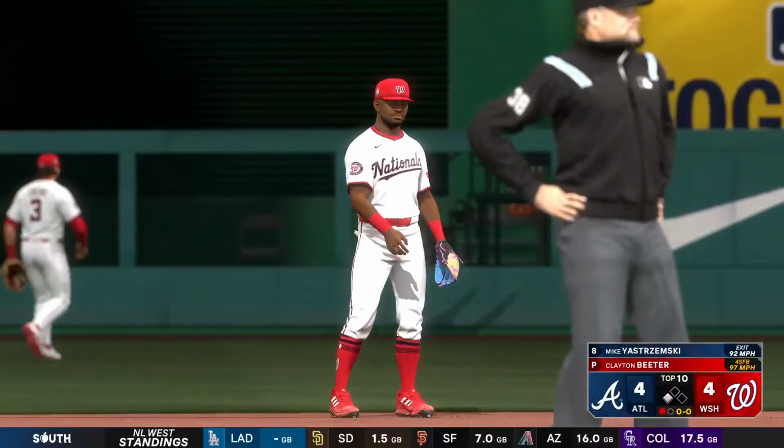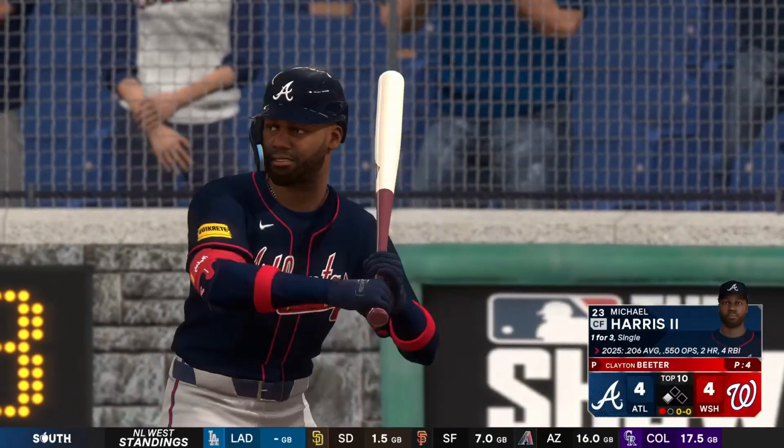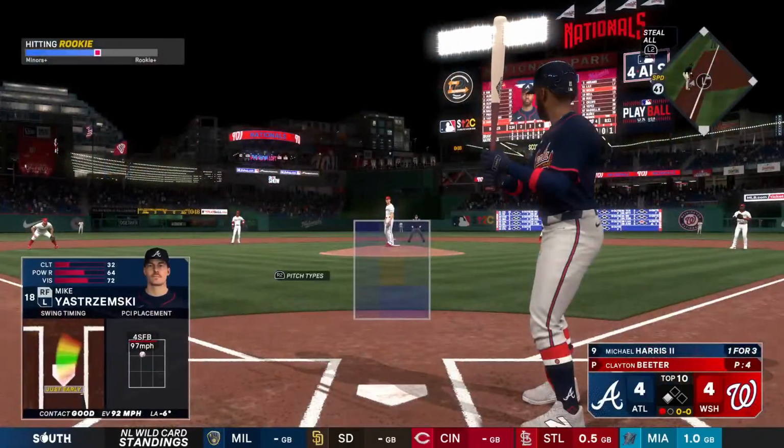The runner moves up to third, and now they have a chance to drive in the go-ahead run. It's not a hit, but at the end of the day, it's a good at bat, especially when you're playing extra innings.